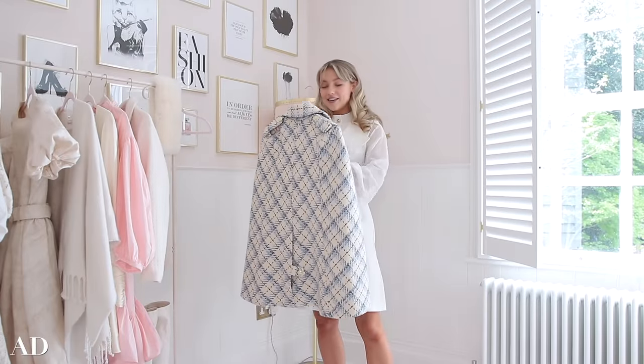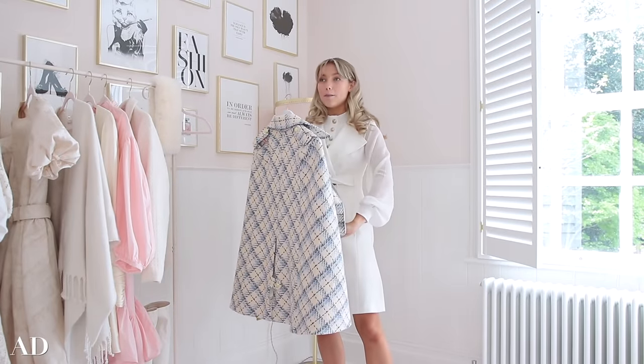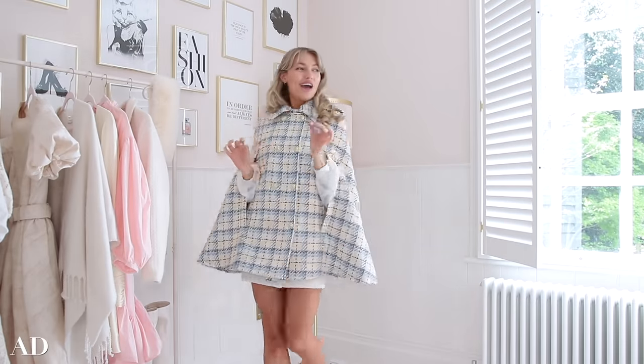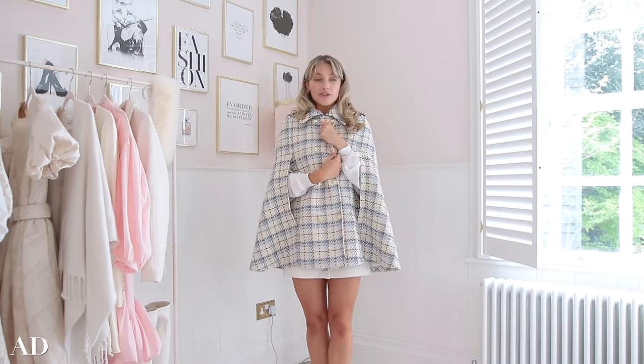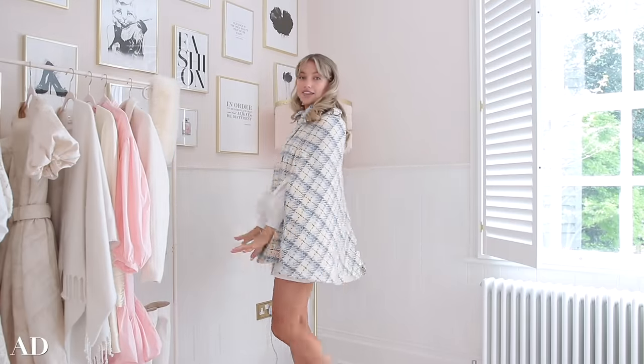Okay, this next piece I've been so excited to show you. I know you guys are gonna love it so much, and you know how much I love a cape. This is pure Gossip Girl. In fact, I'm actually gutted that I didn't see this before the New York trip, because this would have been so perfect. But guys, I truly feel, even in terms of the quality as well and the way that it looks, I feel like I'm wearing something from Miu Miu or even Gucci. It has such a high-end feel, again, with the nice fabric. The way that it's cut and structured is just so perfect.